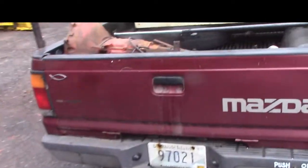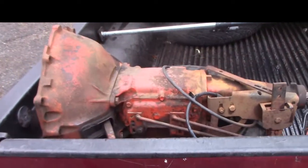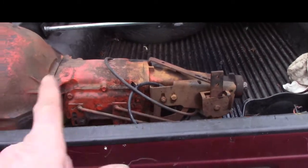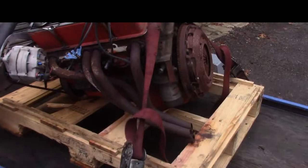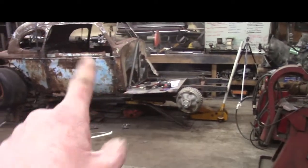And also I got a transmission with a shifter on it. It's just a 3-speed cast iron. That's okay. Many of these folks, that's what they ran back in the day. So the purpose of that is to use it as a mock-up in the modified.